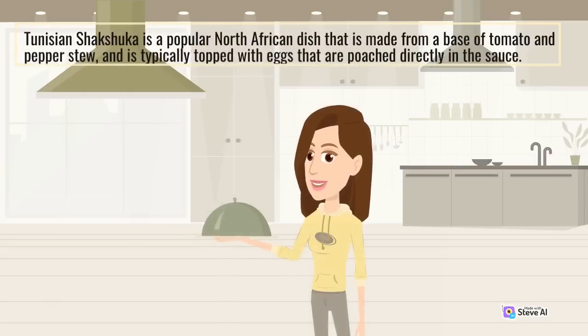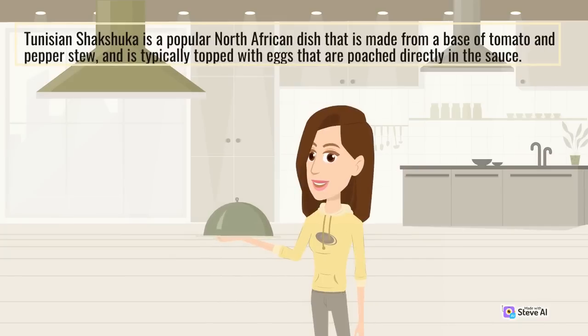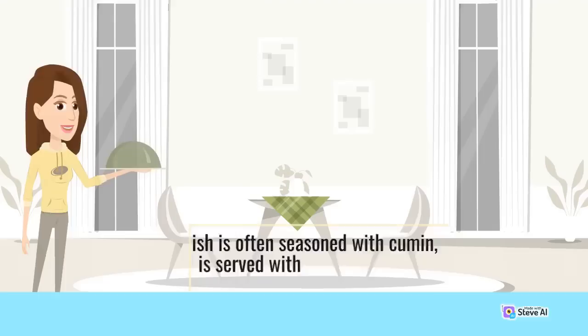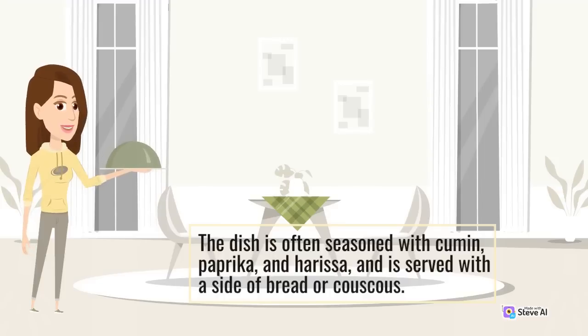Tunisian shakshuka is a popular North African dish that is made from a base of tomato and pepper stew, and is typically topped with eggs that are poached directly in the sauce. The dish is often seasoned with cumin, paprika, and harissa, and is served with a side of bread or couscous.